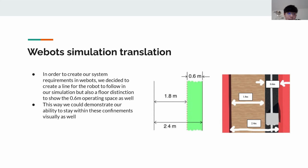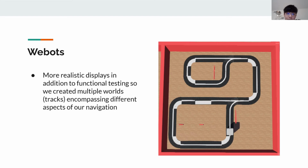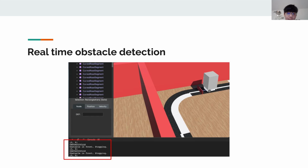In terms of worlds, for Webots worlds, we wanted to take advantage of Webots' more realistic displays in addition to functional testing. So we created multiple worlds with different line path tracks. And these different tracks encompass different aspects of our navigation. So over here in our figures, you can see that there are straight lines, transitions from straight lines to edges, which represent slow zones, and also vice versa. You can see that there are walls, which you can move around to test out the obstacle detection.